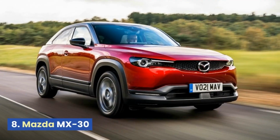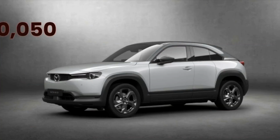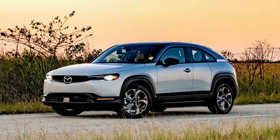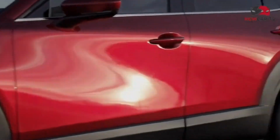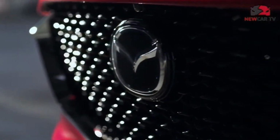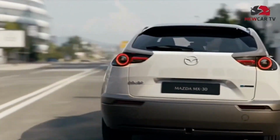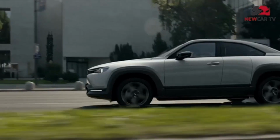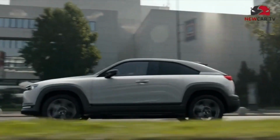Number 8. Mazda MX-30. Price starts from £30,050. The MX-30 looks the business. It may be a compact SUV, but it's far from identical with cool touches like those suicide rear doors and cork dashboard. Mazda's commitment to driver enjoyment shines through, and the MX-30 has fun handling, accurate steering, and not too much weight to worry about.